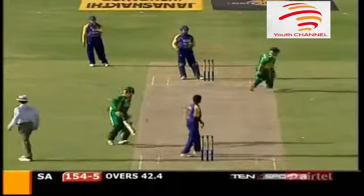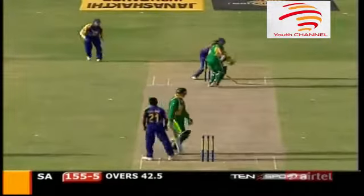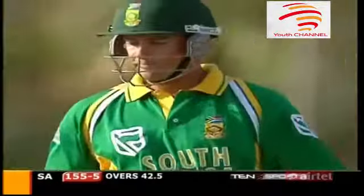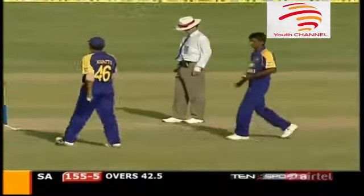Looking for 2. Shaun Pollock's call was 2. I don't think he's going to get 2 though. Be about 1 and a quarter. And back to your crease. This fielder is very, very quick across the turf. Got to it quickly. You could see that the South Africans are looking to try and convert the singles into 2s. So the Sri Lankans are alert to that fact.